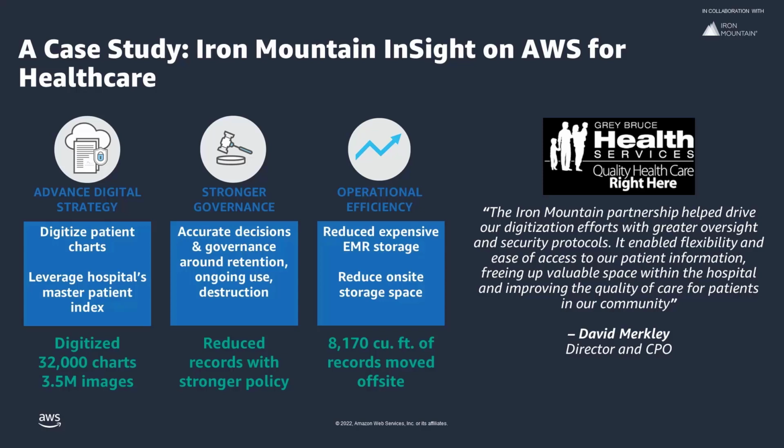Iron Mountain uses AWS artificial intelligence and machine learning. Amazon Textract was used, which automatically extracts text and handwriting and data from scanned documents and ensures the document's content is completely searchable for its users. Insight provided the clinicians and hospital staff centralized access to their data. Previously, they had no physical access to the data. They had to search for the data and access manually. Also, by using the Insight solution, it eliminated the hospital spending on costly EMR and migration storage.